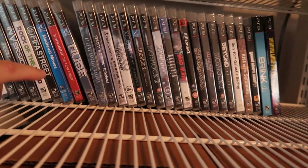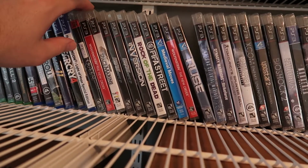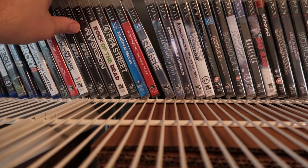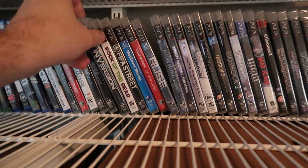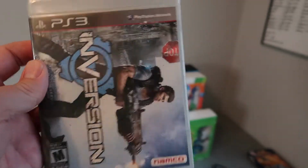All right, so the next thing that sold was Inversion for the PlayStation 3 Black Label. I think that's going to be up here. Inversion for the PlayStation 3, right there. This one right here. This is a decent game.